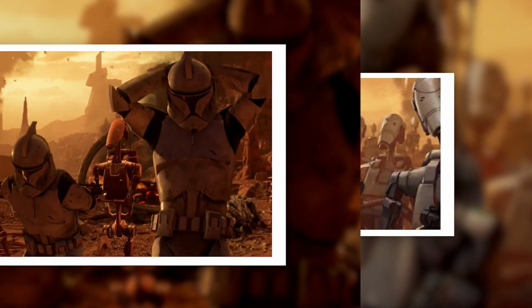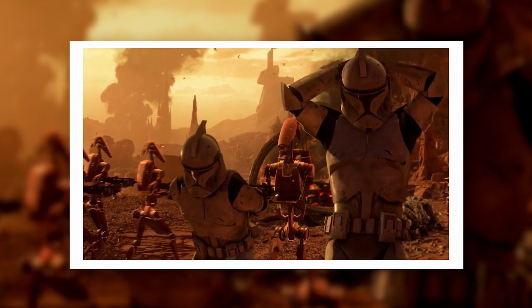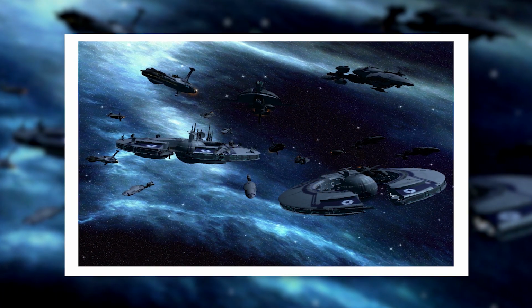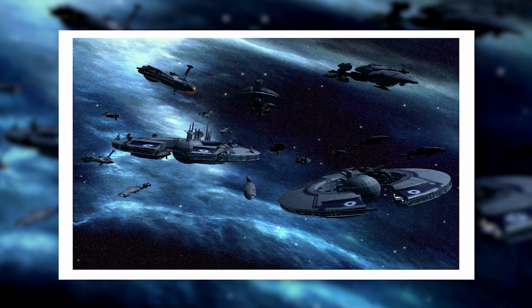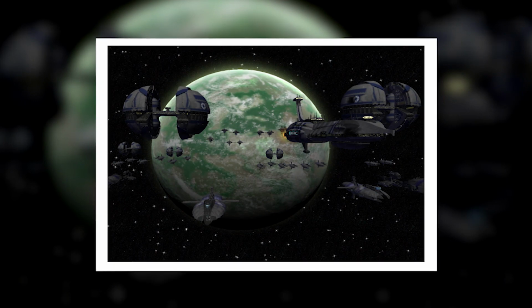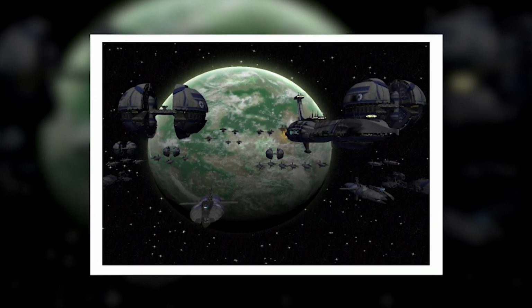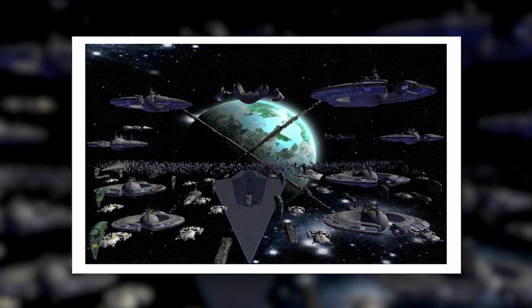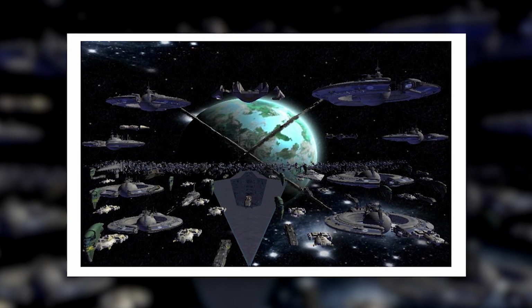While the Republic had its navy divide itself up according to the needs of the army, the CIS army divided itself according to the needs of its navy. Since CIS ground units were based on the carrying capacity of battleships, it was the CIS navy that handled theater divisions. Armies were divided across naval units instead of the other way around. The largest ground force that any separatist general who wasn't Grievous could command was likely the combined armies of a whole fleet, of which the CIS navy had approximately 100.